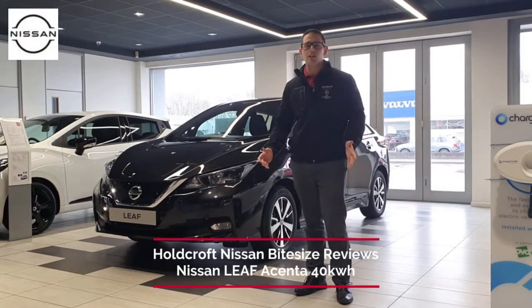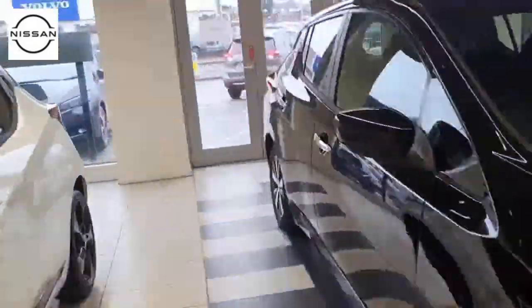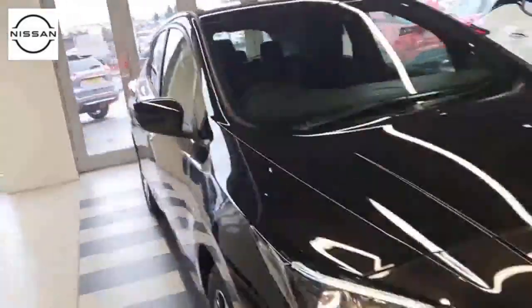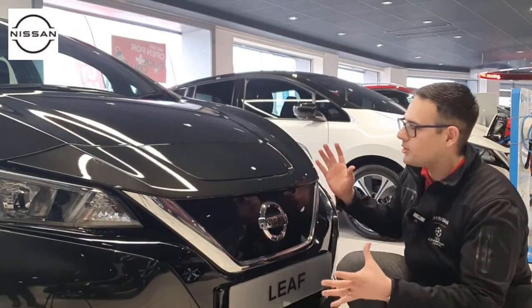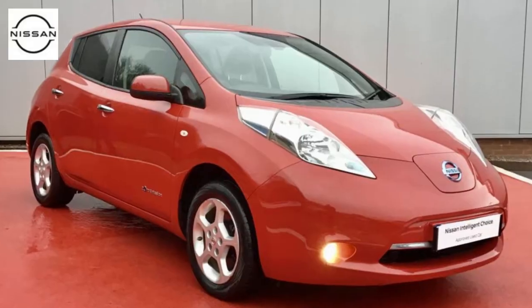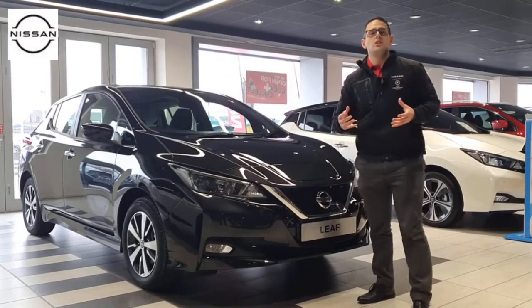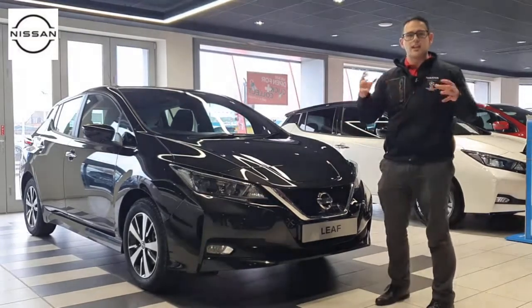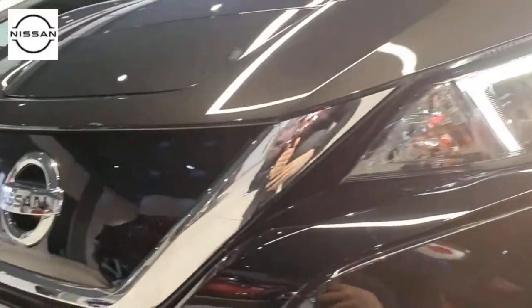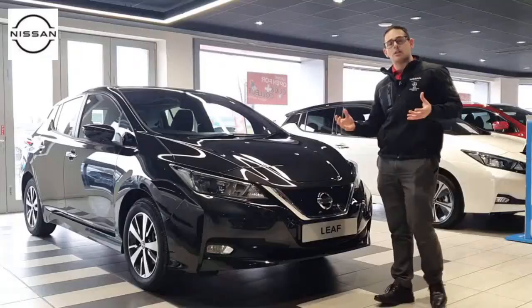Today is a bite-sized review of the Nissan LEAF Acenta 40 kilowatt. You might remember the original LEAF, which had quite a bulbous front end and exterior, and there's a very good reason for that. That was because Nissan wanted you to know that the original LEAF was an electric car. They wanted it to stand out from the rest. Now this model looks just like a normal family hatchback, but it is a normal family hatchback with a difference.